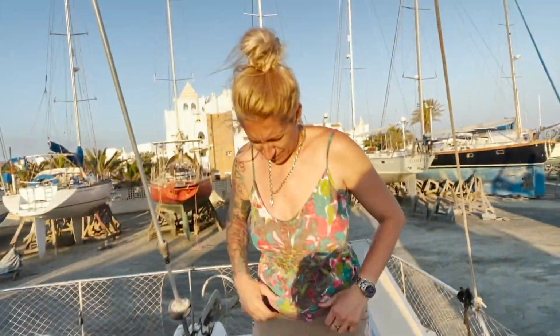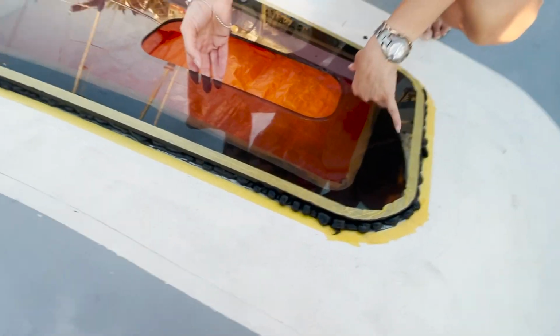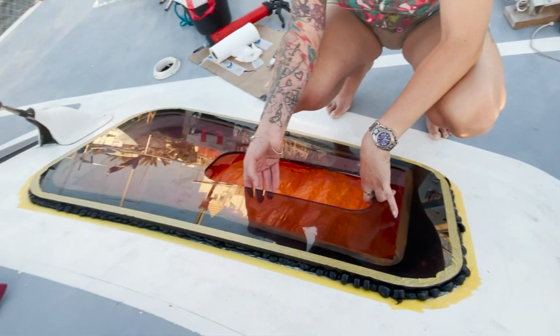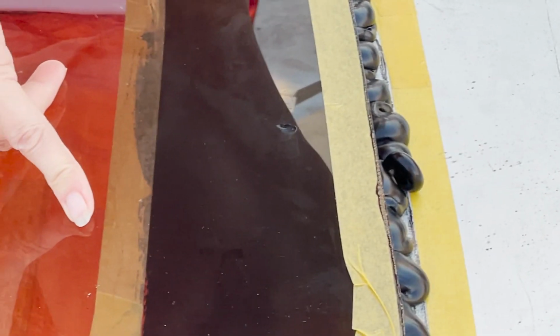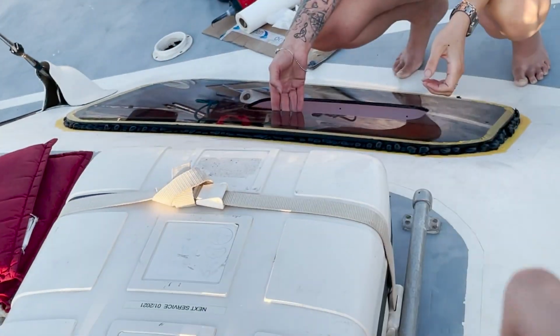Hey guys, we put the window on. Hello, I'm Mummy. I'm just going to hold this because Dad's got to get screws. We need to find the old screw holes and follow the same line so that they sit the same as it was before. Otherwise it could distort the window, as it's curved that way and that way, isn't it? Yeah, the curve in it.